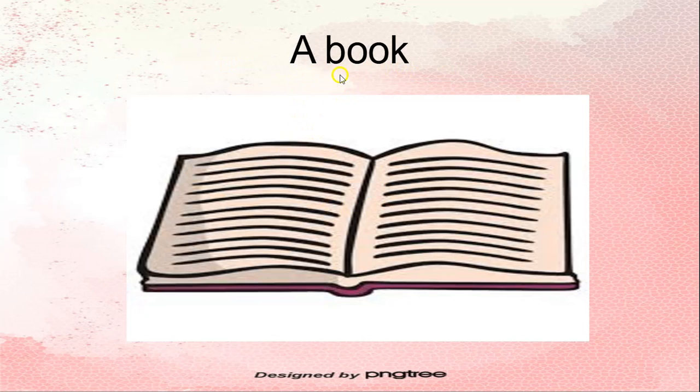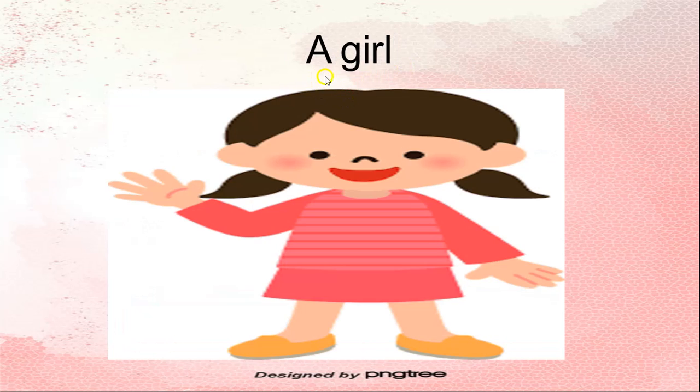A book. What is this? This is a book. B-O-K. A book. A girl. Girl. G-I-R-L.